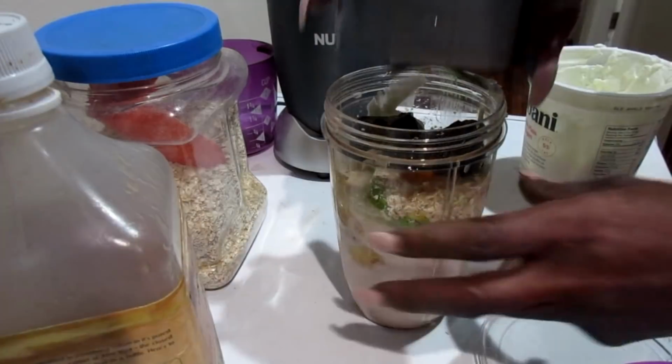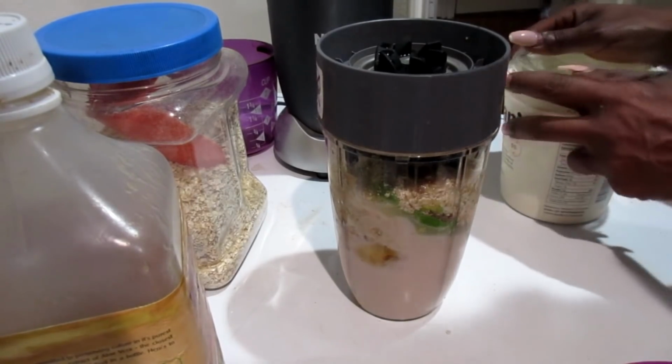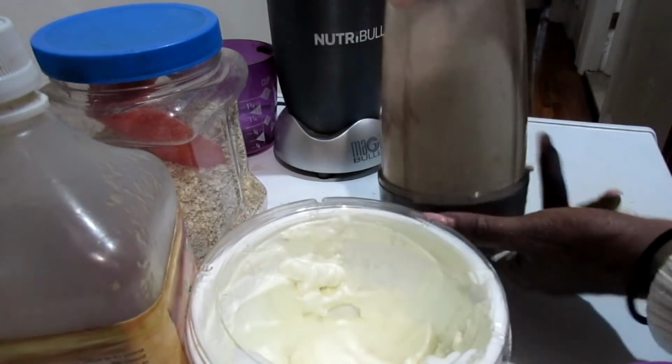This is a quick smoothie that you can make in the mornings on your way out of the door. And it's going to be so beneficial to your body. Okay? Now let's get to blending. Gonna shake it up a little bit.